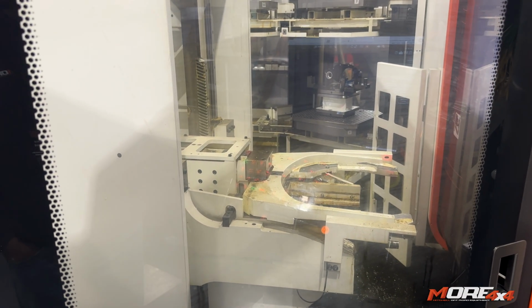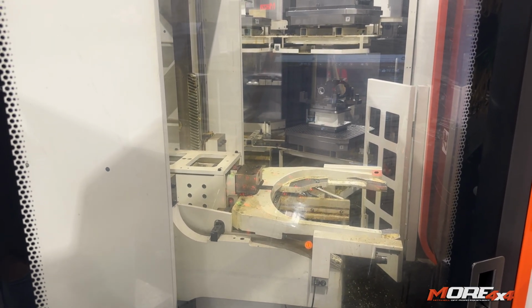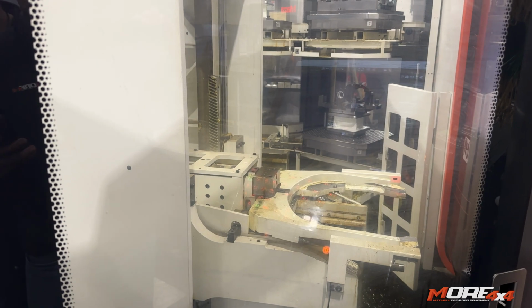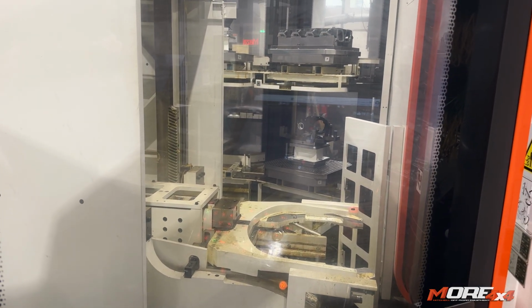The pallets are just about to change on this 6 pallet changer machine. So we send this one in because I just loaded that one up. The robot in there will pick out that part and we'll put this next part in there.